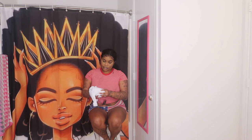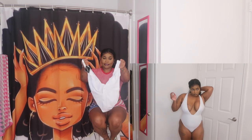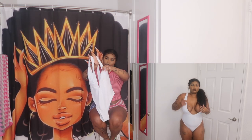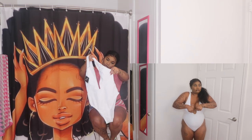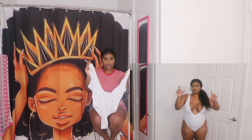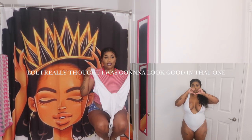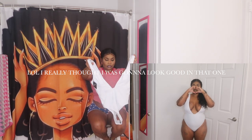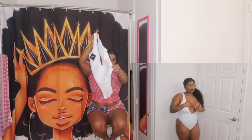Okay. Size medium. Yeah, I knew it. This is another one piece. I feel like I'm going to look very pretty in this one too. Probably, I'm not sure. I don't think I'm going to look as pretty as in the mermaid one, and as in this one, but we shall see. It's just a regular one piece.